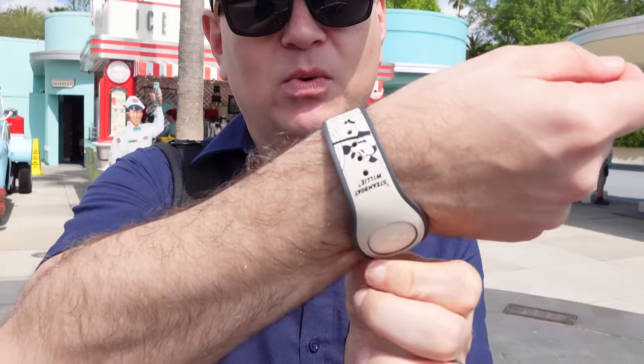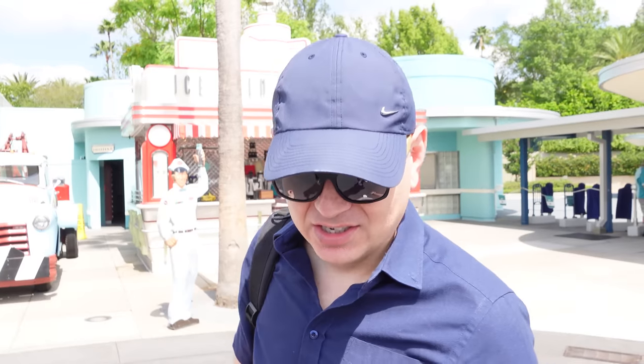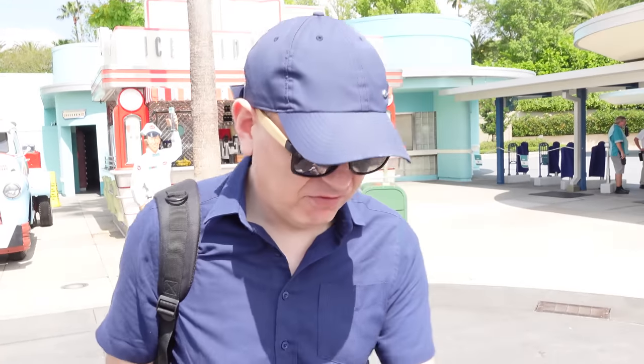Today's Magic Band of choice, I've gone for Steamboat Willie, with Walt Disney there. Because of Mickey's runaway? I thought it just matched my outfit. Well, it's not really Mickey though, is it? It's closest to it. Also, while we're on the subject of what I've got on, one bite, two bites, three bites, four bites. You must be tasty. Got bites all over me. Talking of tasty, I'm a bit hungry.